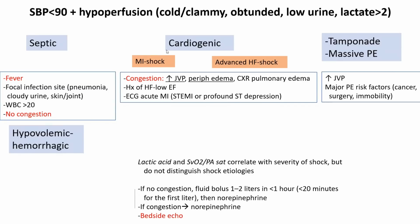And I want to explain, how do you approach that patient? SBP less than 90 and hypoperfusion. How do you quickly approach him early on? The big question I use early on: should we or should we not give him fluid? That's the first big question you ask yourself.